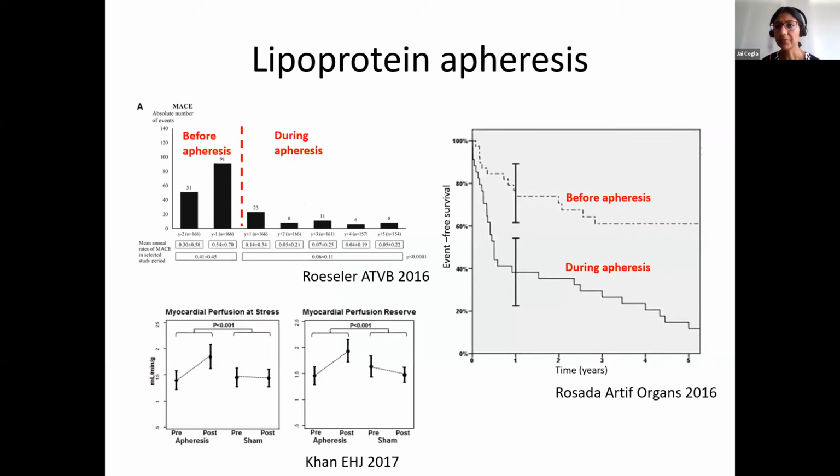What about using apheresis to physically remove the Lp(a) from the circulation? Most of the data that we have looking at this question comes from Germany, where Lp(a) apheresis is reimbursed by their state system. Looking at this data from Rösler et al., you can see that before apheresis, the MACE event rate was pretty high, and during apheresis, the MACE event rate looks much lower. This is observational data, and many patients start apheresis because they have a MACE event. So a lot of patients may have been commenced on apheresis because they'd had an event just prior to this, and you have to take this data with a big pinch of salt.